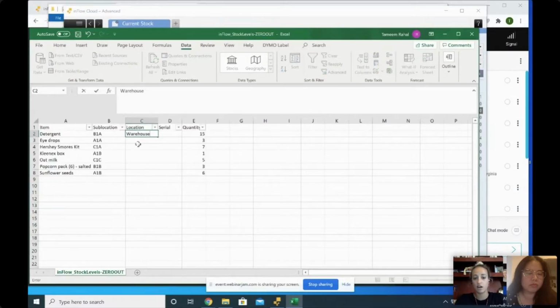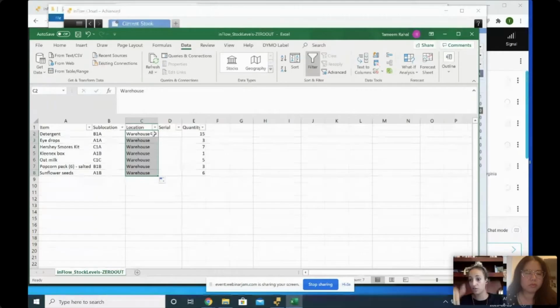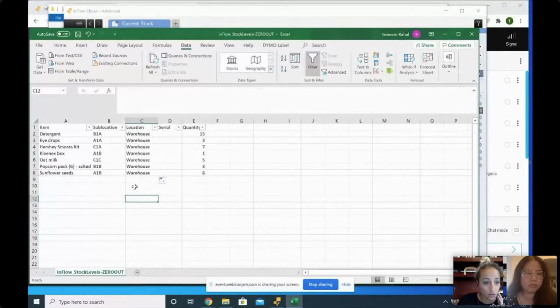So for me, like I said, I set up my warehouse and storefront. Those are the two locations I want. So I can choose what I want to put where. So if I go warehouse, here's a small trick. If you have just one location, you can just put the name of that location here. Double click that little plus sign and it's gonna fill them all in for you so you don't have to worry. For the sake of presentation, I will change one of these to be stored in the storefront.